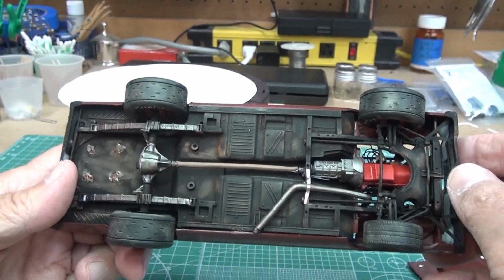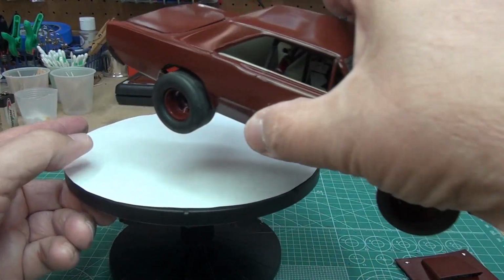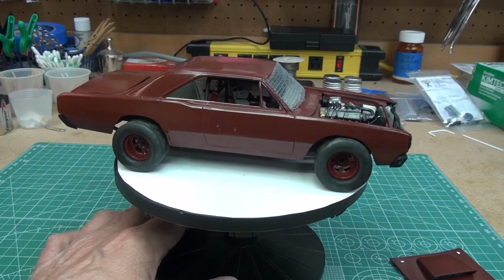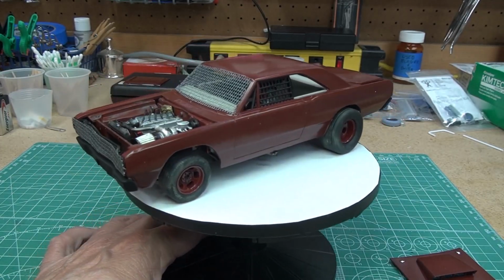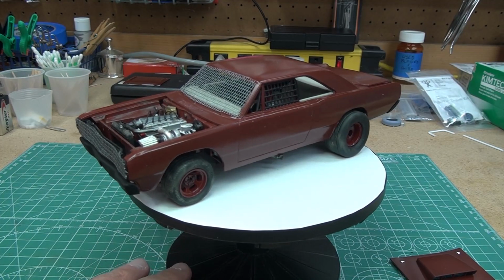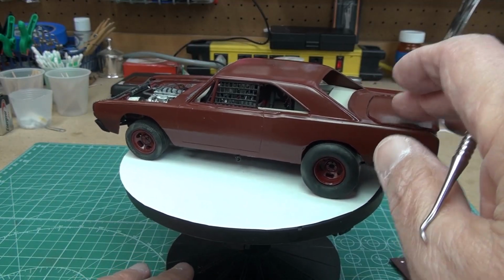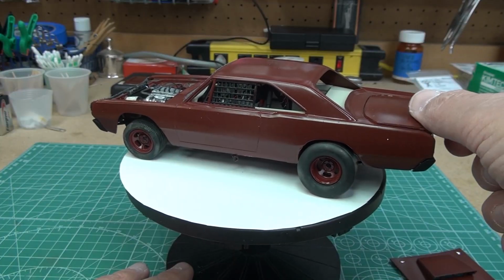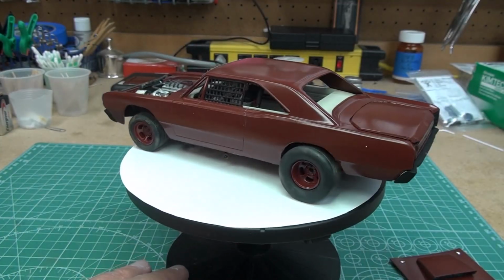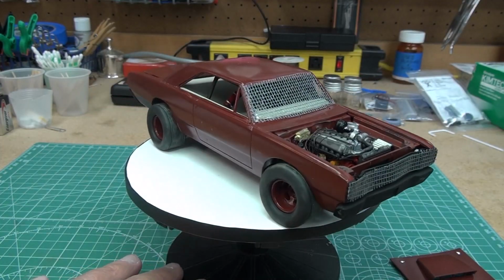Again, I need to get some more dirtying up done on the car, but I have to wait until the decals. Sorry, I keep bumping the camera a little bit. I have to wait for the decals to get put on before I start doing that. So I think that pretty much covers it. As far as the 68 Dodge Dart, I actually have a magnet in there holding that trunk lid down. But anyway, that's the way this one stands right now.